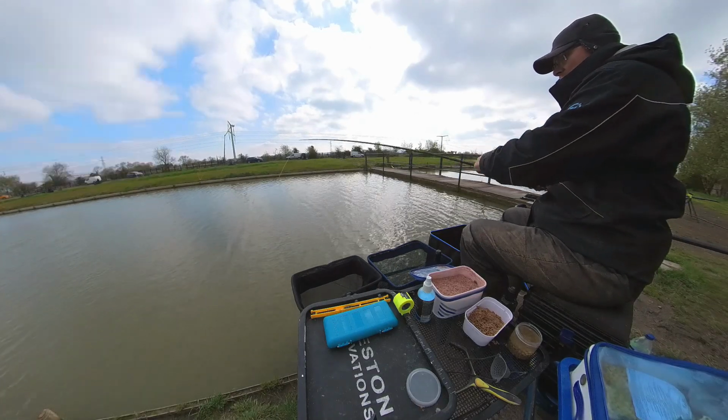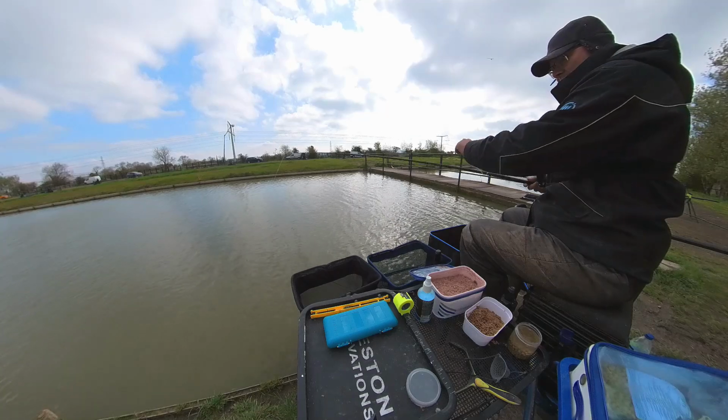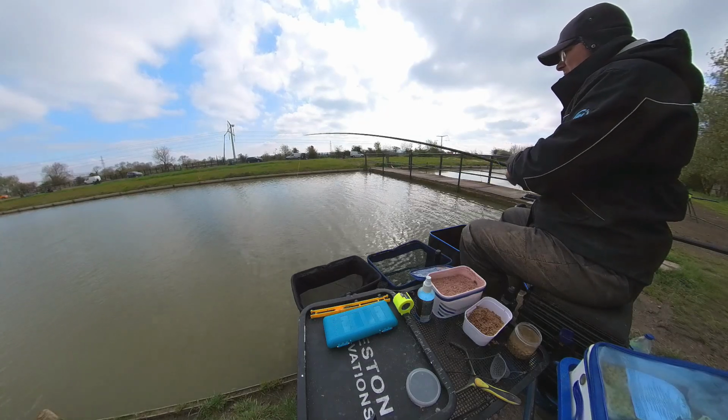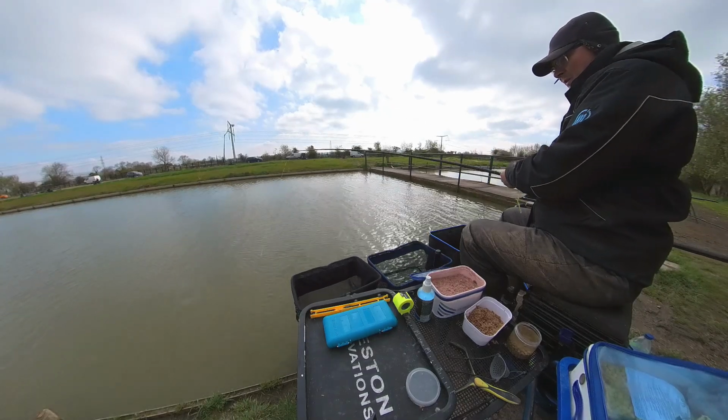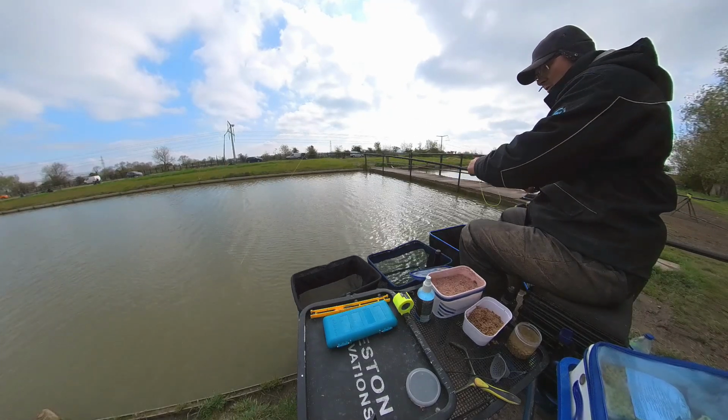We haven't had a win for a while and I've only gone and drawn myself peg number 34, which I love. I feel like at the moment peg 34 is probably in the top 2 or 3 pegs on this fishery and I'm really happy that I've drawn it, and I feel like yes, I've got a chance of a frame in place.